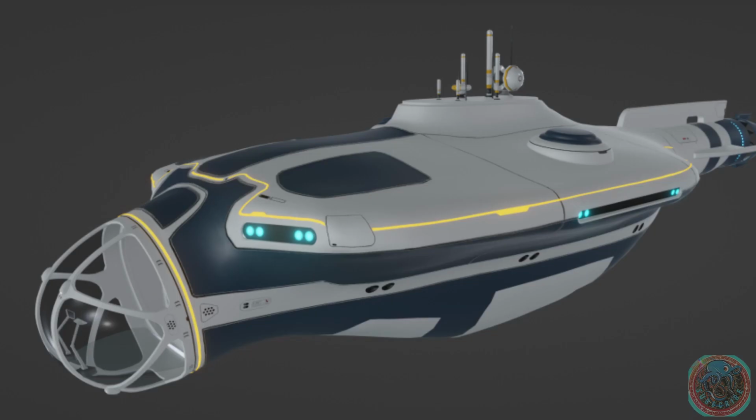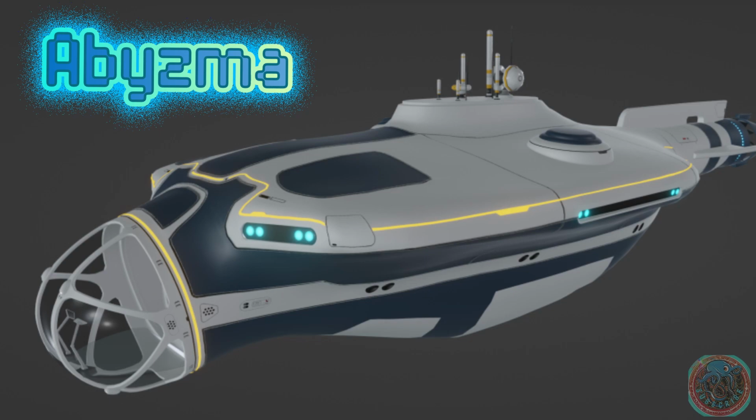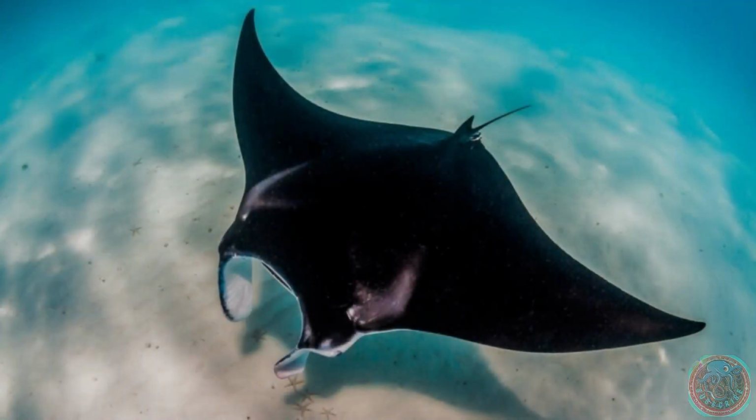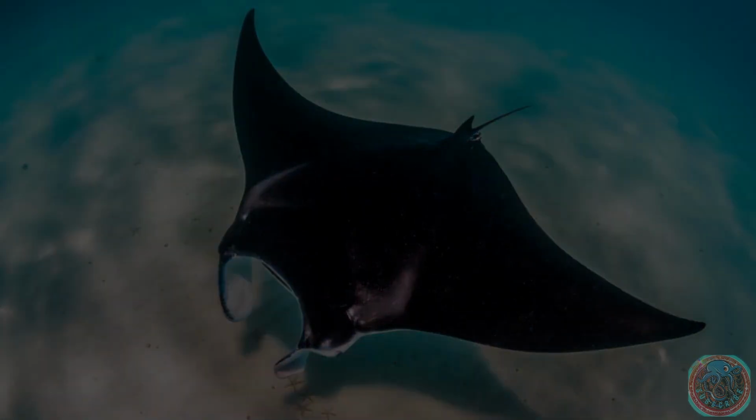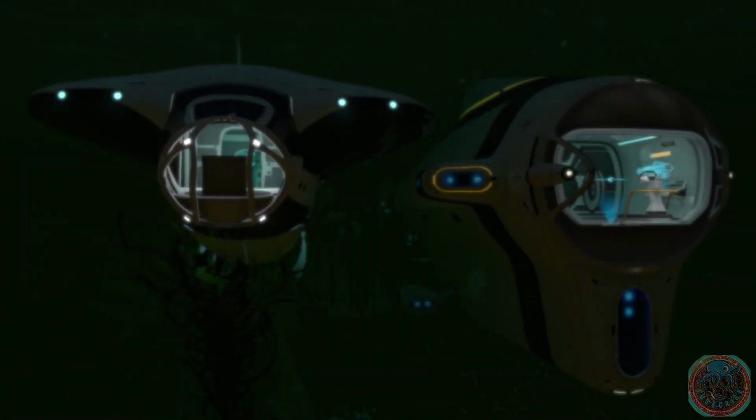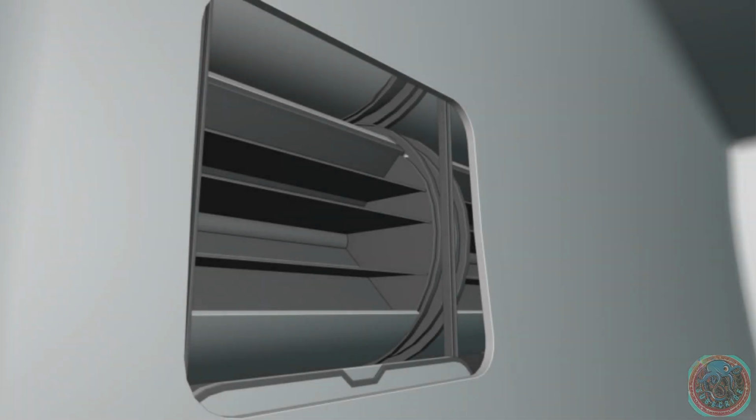So what about the other submarine? Well, a modder by the name of Abyzma has a project that she's named the Manta. Modeled from the concept of an actual manta ray with wings, this submarine is going to be a bit smaller than the SEAL sub. It won't have docking capabilities for the Seamoth or prawn suit, but she's designing it to be a cargo vessel. So the idea is to have a huge storage system with a revolving set of drums. They're going to be located on the wings.